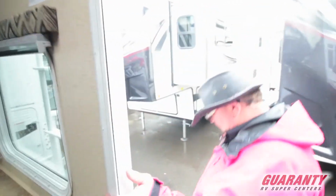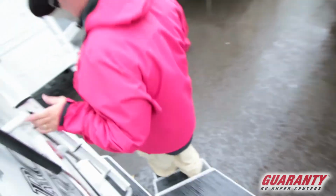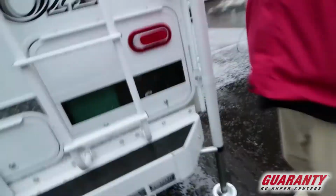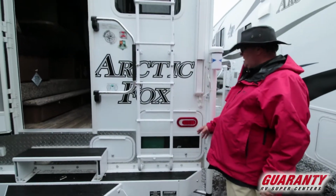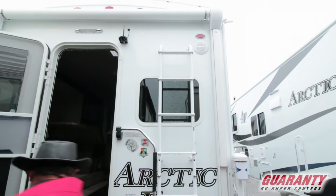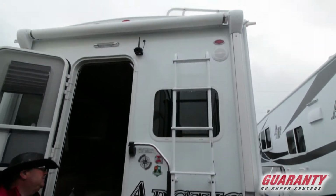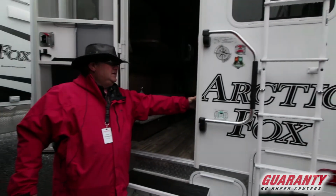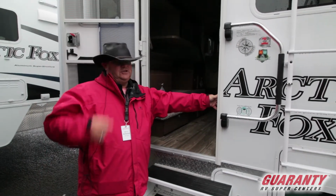When you walk outside here, you've got a built-in generator right there. It's wired inside. You can electric start. So right there, ladder getting up off the back. Right here in the back, you actually have your controller panel where you can start your generator from the door. It's also got the charger for the solar up on top.